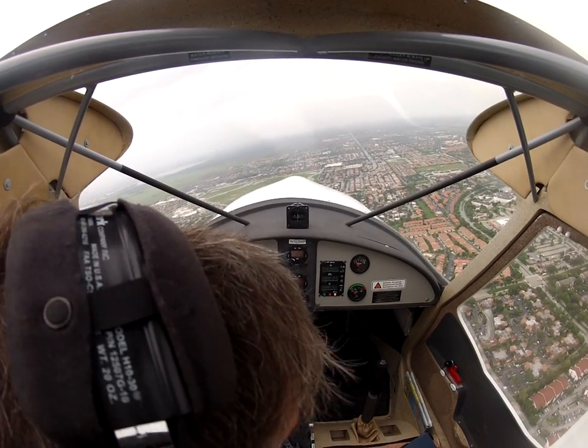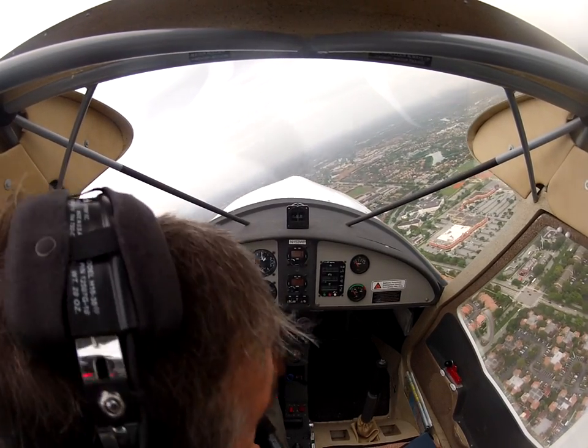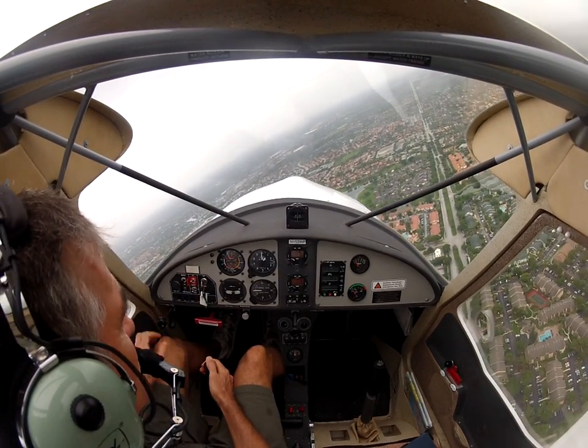Flight support 3 Whiskey Papa, you want a short approach? Affirmative, short approach and a full stop. 3 Whiskey Papa, short approach approved, runway 27 right, clear to land. Flight support 3 Whiskey Papa, clear to land 27 right, short approach approved.